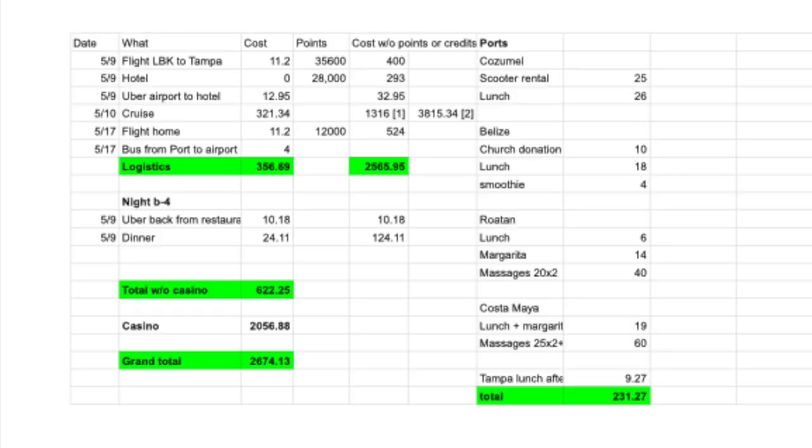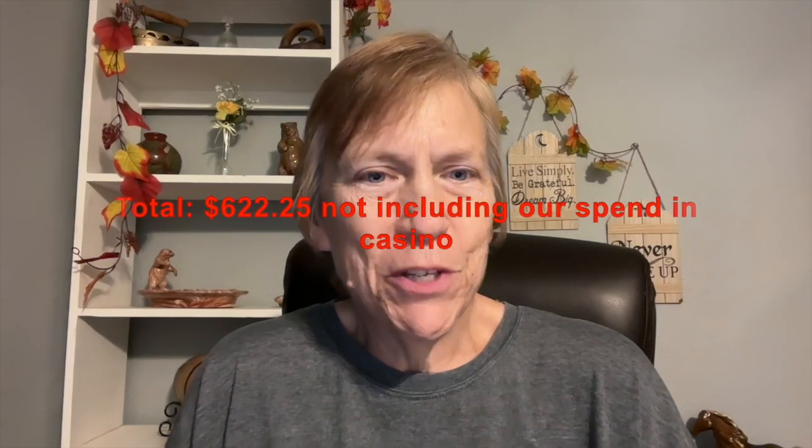And then what I'm going to call port funds, so in all the ports what we spent was $231.27 plus about $10, I think, for that cab ride that I forgot about. So we paid a grand total of $622.25 on this week-long cruise. Now, this does not include what we spent in the casino. This is just what I told you, okay? But we spent only that much for a full vacation, and that is a steal.